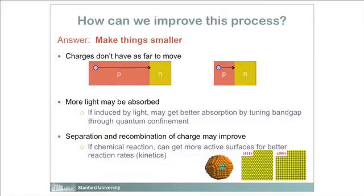So how can we improve this process? What I want to explain to you is that there are ideas out there that if you make things smaller, you can actually improve a number of the steps in those processes which are common to these different devices. These are just some examples. If you make things smaller, charges don't have to move as far. That's the obvious one. For example, in the photovoltaic, we had these two types of semiconductors. If they're closer, then this carrier doesn't have to move as far. That might help get it collected more efficiently.